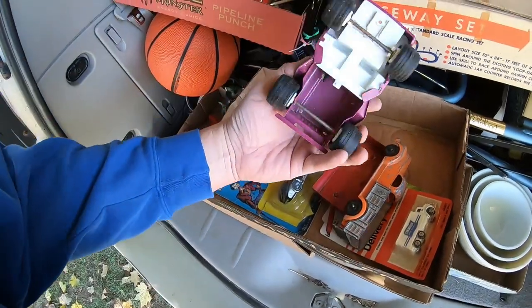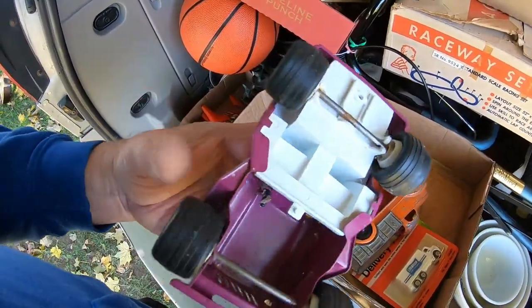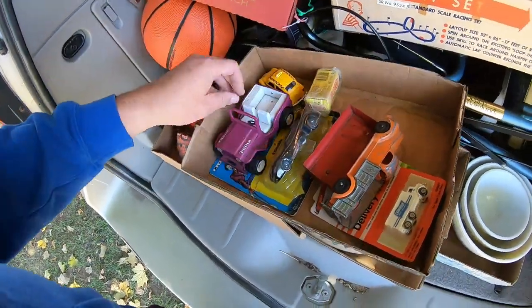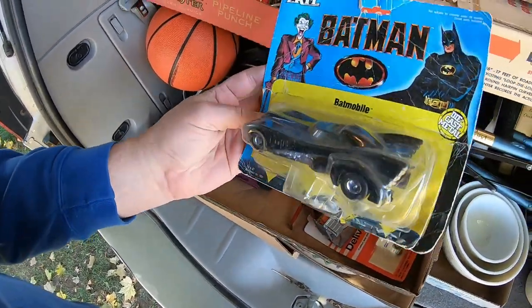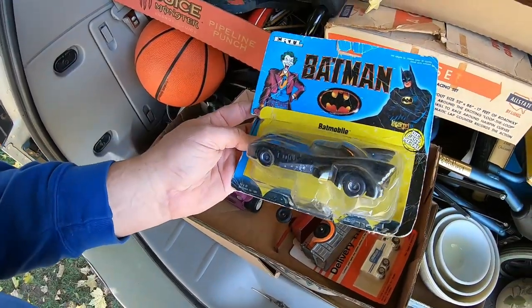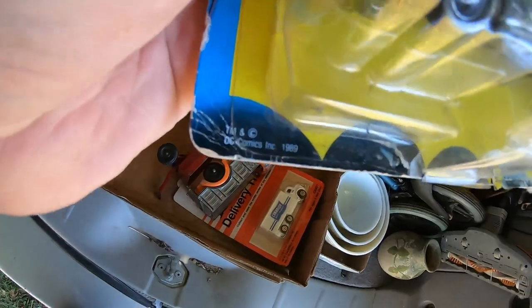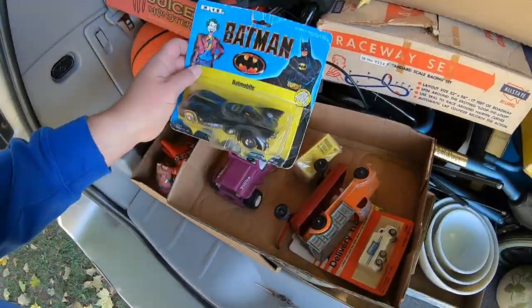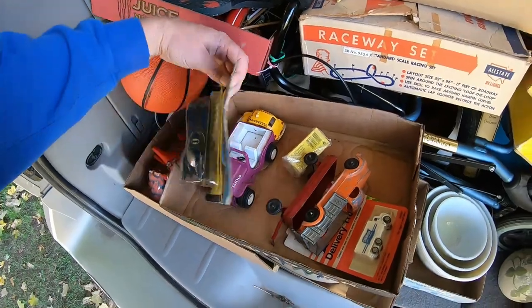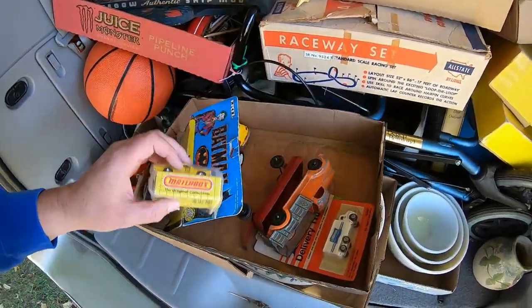Bunch of little cars. Here's another cool Tonka. Always gotta check the wheels. This is open, but it's a die-cast metal Batman. This is from 1989, if you can see that. Ertl. Wish the container was in better shape. Matchbox Taxi.